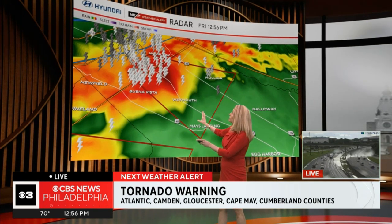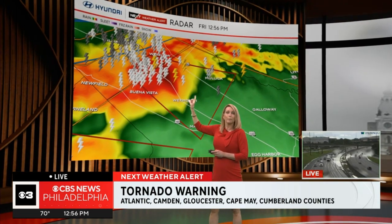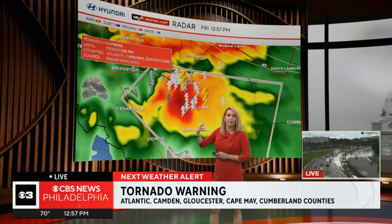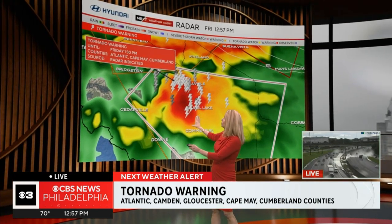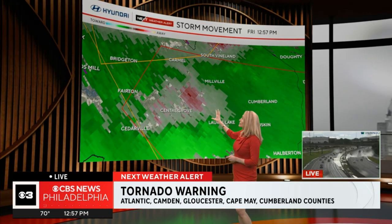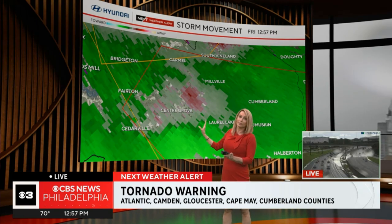Then you see this red box. This is the one that we are really highly worried about because of the couplet Kate was just showing you. I mean, that is something that you have to be concerned with. So we have those 2 boxes. We have this tornado warned storm and the one coming out of Philadelphia. Now, this is the couplet. This is the one that we're not quite as worried about. I don't want to say it's not worrisome, but it is not as strong a couplet.